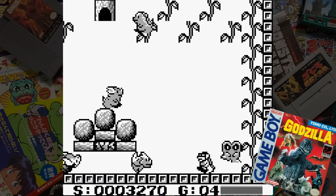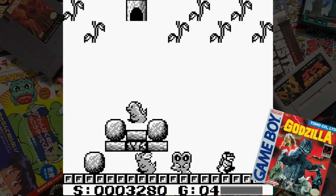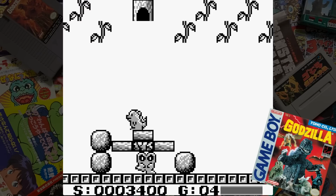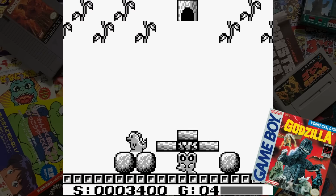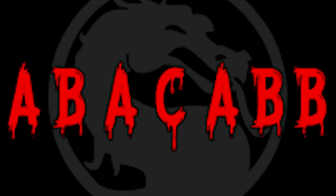Rodan coming from below, Ghidorah getting in the way. It's actually amazing how same these games are, the only major difference being the puzzle rooms themselves were changed. Oh, and no blood. Maybe you need to hit ABACABB.